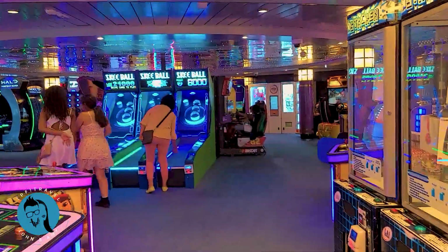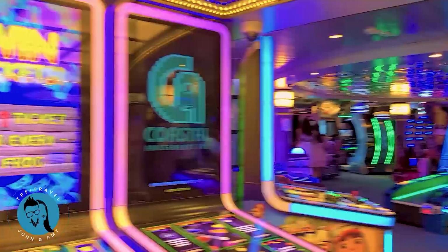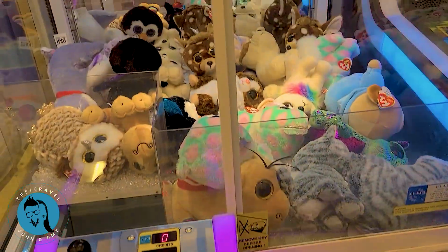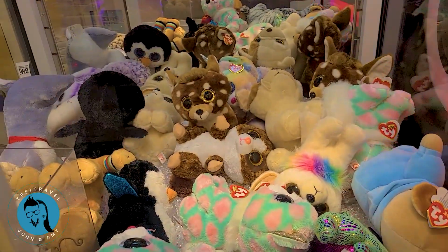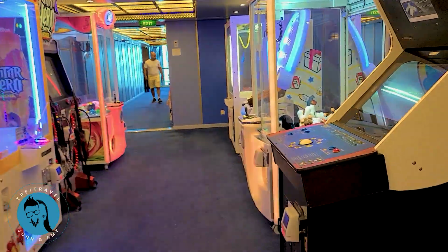All right, so this is the arcade, goes way back there, so lots of games to play. This is the one that got me. I was trying to win that cute little pink and green leopard for my girls. Failed miserably.